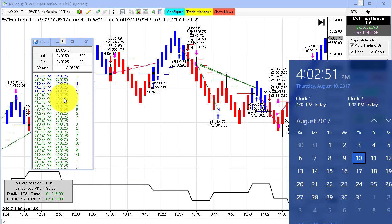On my left is the time and sales. The trades on the E-mini S&P going off at 2438.75 or so. Pretty good day for the auto trader.